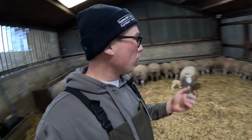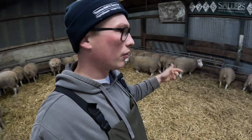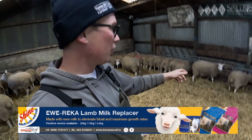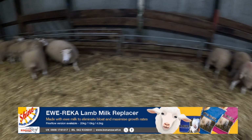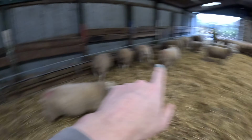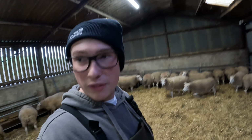For those of you that haven't watched the channel before, if they have yellow bums, so we swap the tup every week, they should lamb in the first week. So something like this one here. There. Red bums, so like those two there, they should lamb in the second week. Then blue bums, the third week.